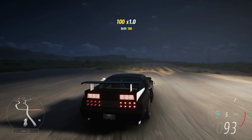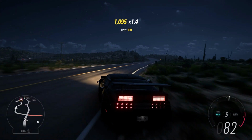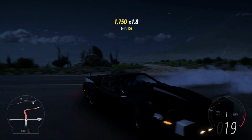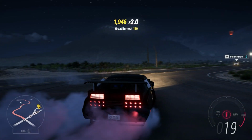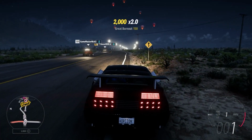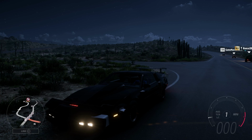So overall, a cool car pack. It's not going to be for everyone, especially if you're not into the TV series or the movies that the cars are from, and especially if you are looking for some serious races, because I doubt any of these are going to be pretty good in terms of racing online or anything like that.